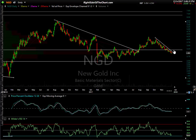NGD, New Gold, there's a downtrend line to watch. You could even draw it like this if you wanted to, a little bullish falling wedge pattern. We don't have the divergence, but we are oversold. You can see what happened every other time we became oversold on this stock. It had nice rallies, so there's one to watch.